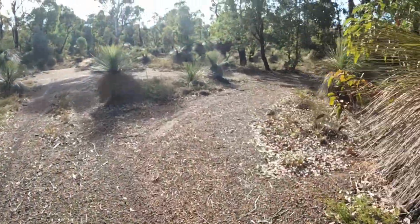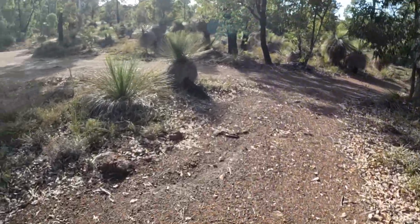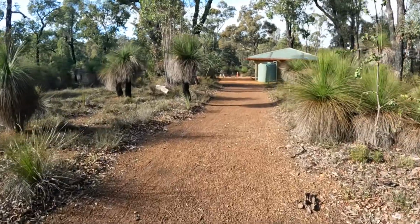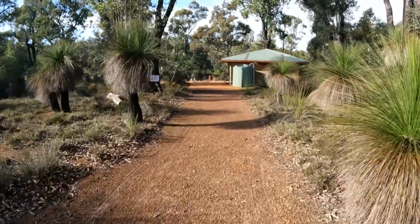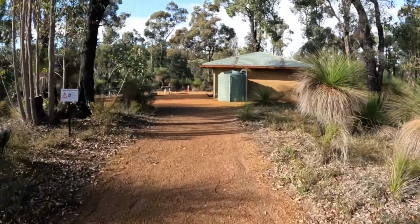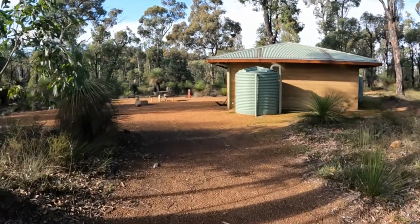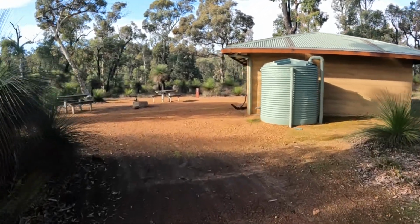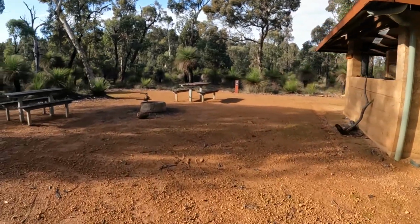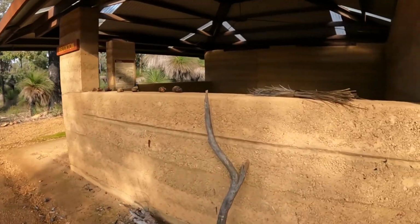I completely forgot there was another hut on our way up here. It's only 2k's off Brookton Hwy, so even if you wanted to bushwalk with the little kids, you could make it here. The water tanks, fire pit. Oh, and this is the Brookton campsite. Very nice.